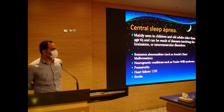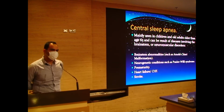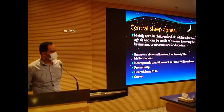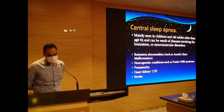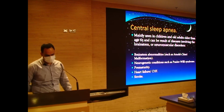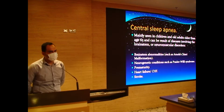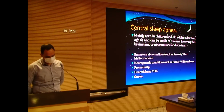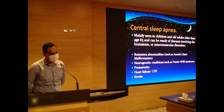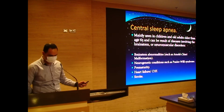Usually central sleep apnea is mainly seen in older adults above 65 because they will have comorbidities such as congestive heart failure, and also seen in children and infants who are born prematurely. And the diseases associated with central sleep apnea could be brainstem abnormalities such as Arnold-Chiari malformation, could be neurogenetic conditions such as Prader-Willi syndrome, and we have actually been seeing so many cases in our sleep lab with Prader-Willi syndrome. Prematurity, congestive heart failure, and stroke.